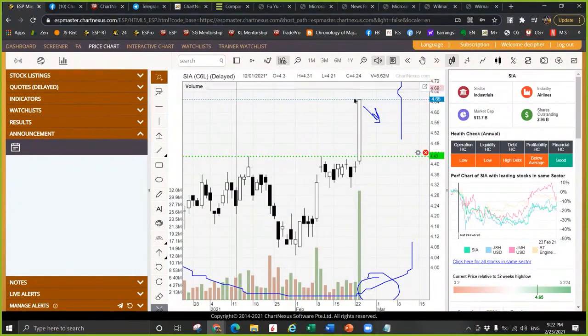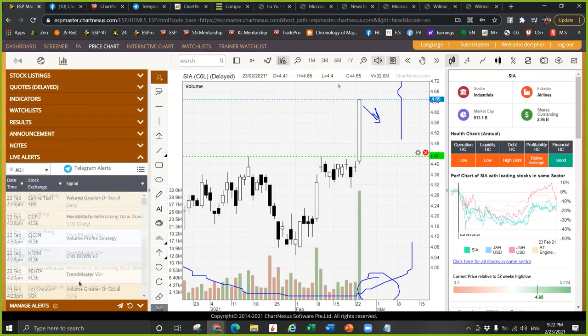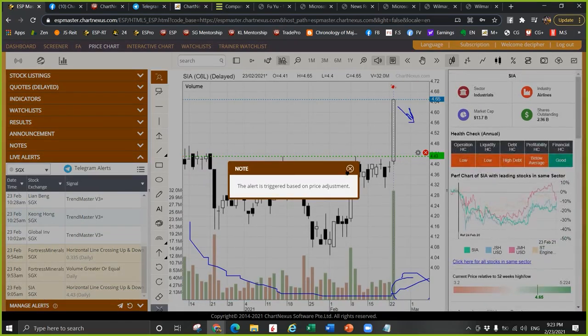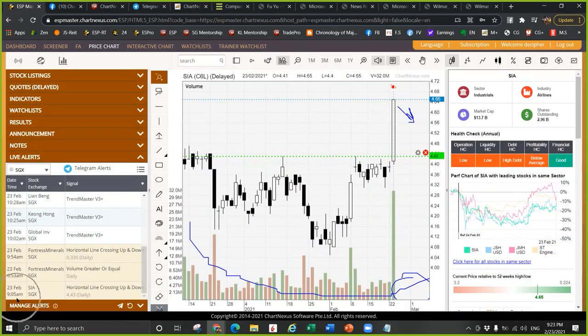So if SIA over the next few days comes down and tests 443 and I am busy, I miss it because I was looking at other stocks, it will alert me over here. Loaded. So you can see SIA in the morning at 9:05, this morning, it already traded above this 443 that we set last week. So I was alerted to SIA and then watched the stock continue to fly up all day. In the forum, we called it big bird is flying.